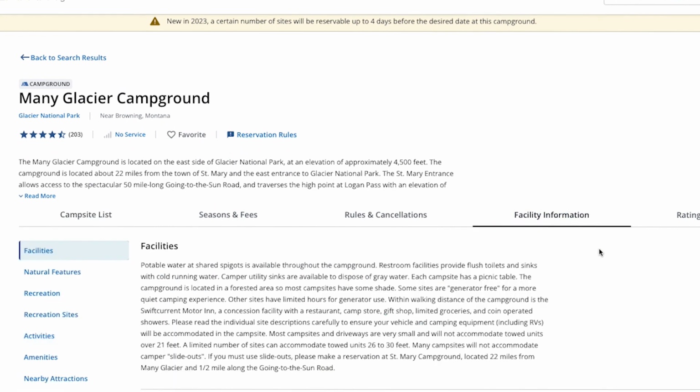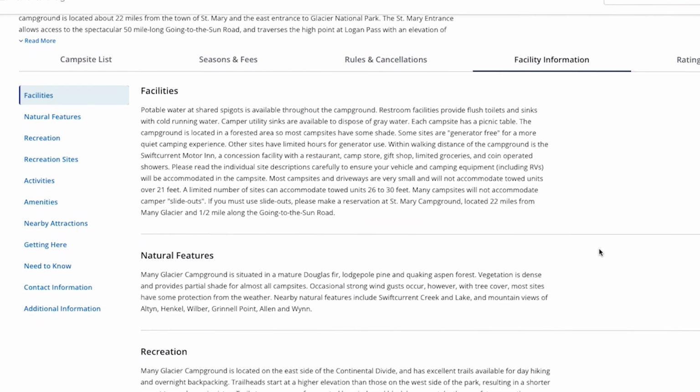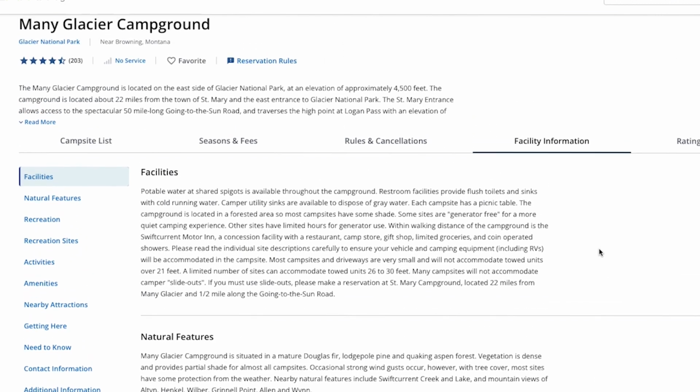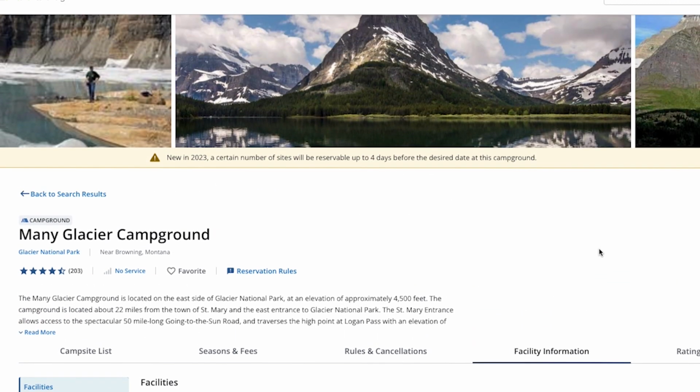They are all separate from Going to the Sun Road. They don't connect. So if you have a campsite reservation at Many Glacier, that's great. That gets you in without a vehicle reservation to get to your campsite, but it does not allow you access to Going to the Sun Road. So you would want to secure a vehicle reservation or go in before 6 or after 3.